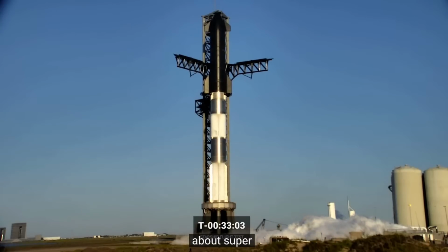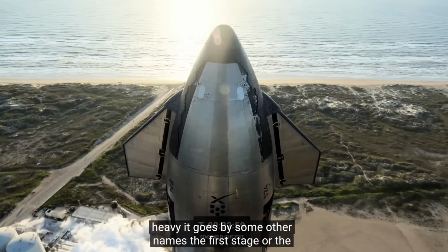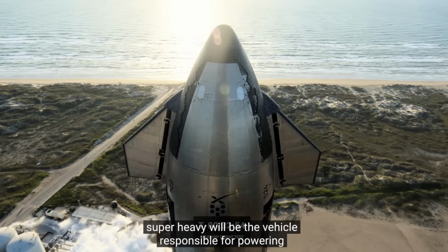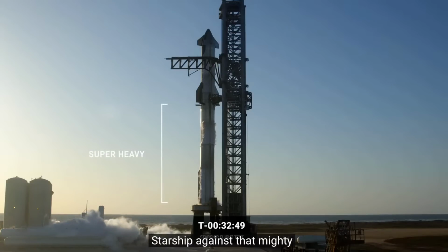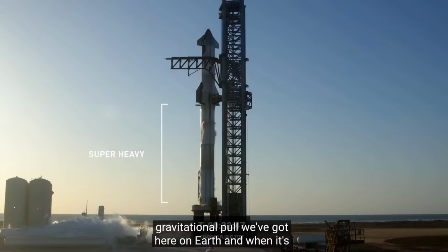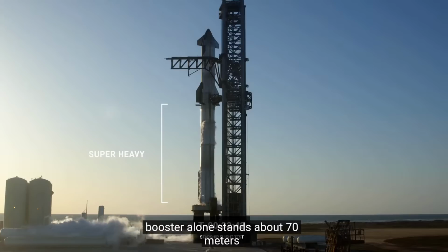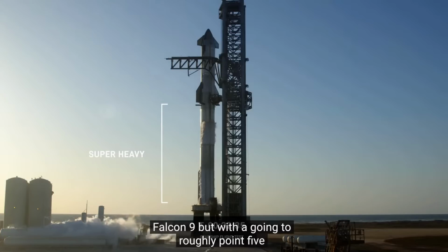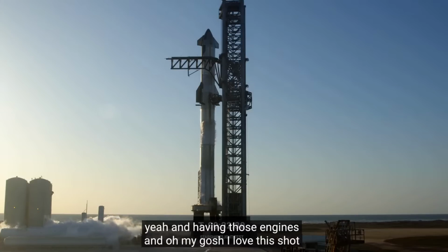Now, let's talk about Super Heavy. The name says it all. It's super, it's heavy, it's Super Heavy. It goes by some other names, the first stage or the booster, but whatever you call it, the Super Heavy will be the vehicle responsible for powering Starship against that mighty gravitational pull we've got here on Earth. And when it's fully operational, it's going to get Starship to orbit. The booster alone stands about 70 meters tall, about the same height as a fully integrated Falcon 9, but with a diameter roughly 2.5 times that of Falcon 9 and with 33 much larger engines.